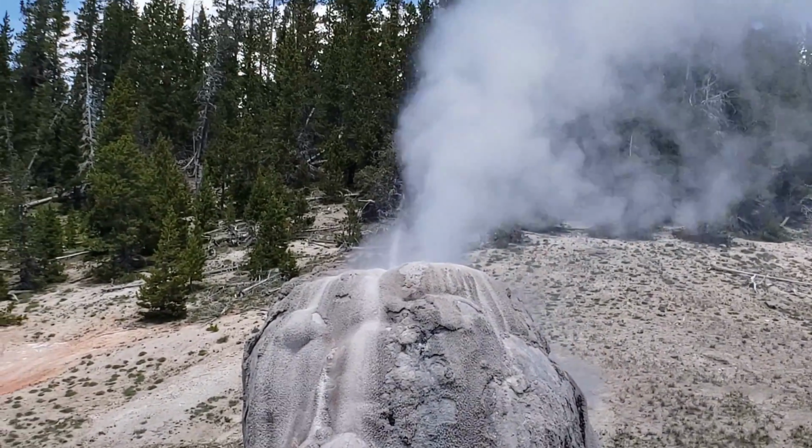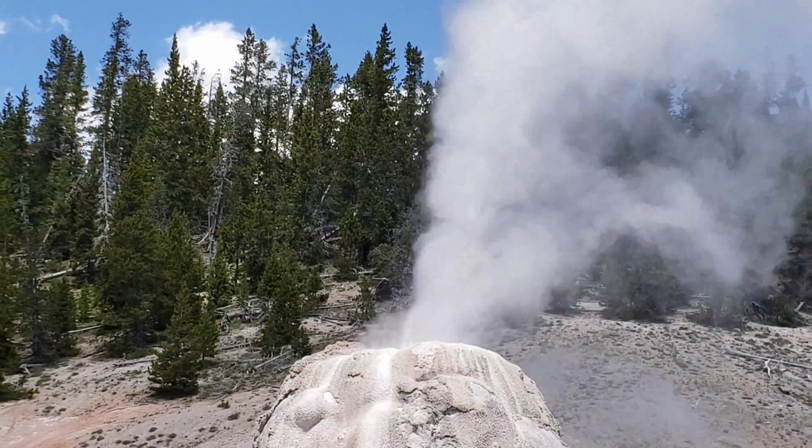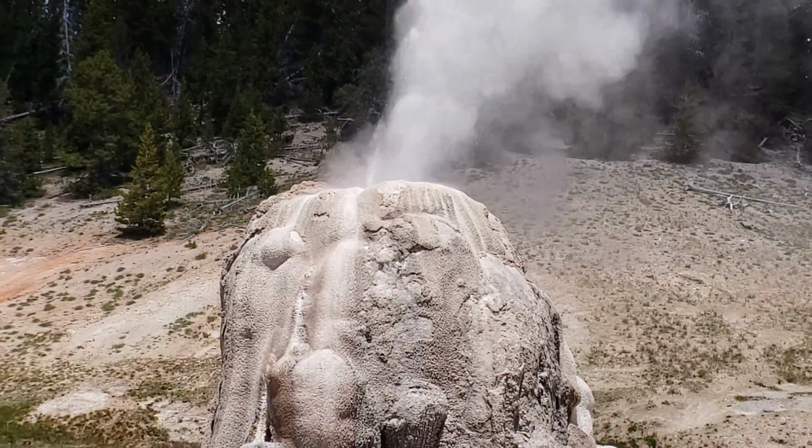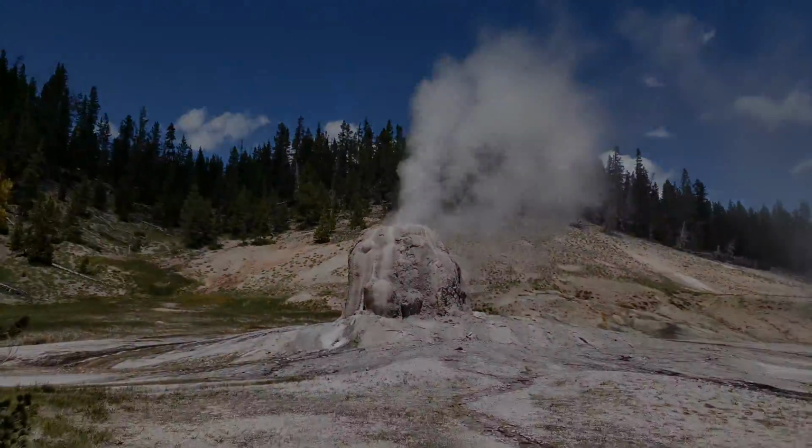And we are to the end now, where it's just going to basically be steam for another 15-20 minutes or so. Very cool. We could not have timed that any better. Wow, that was super neat. Can't believe we timed that thing perfectly.